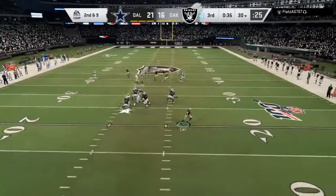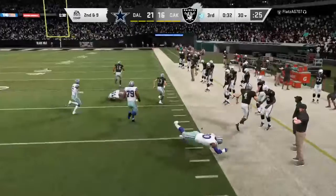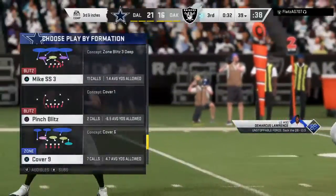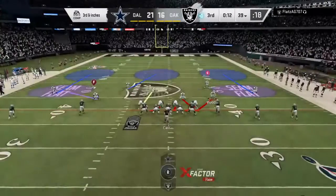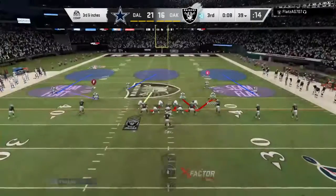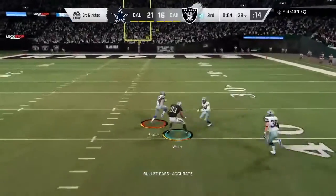On second and 9, Carr eluding the pressure right. And now he's going to use his legs. And he goes out right around the 39. They brought the blitz that time, and I thought they were going to get to him, but instead, he flipped it on its ear and ended up picking up positive yardage. I thought he was dead to rights, but you are exactly correct, sir. Able to turn that into a positive gain.